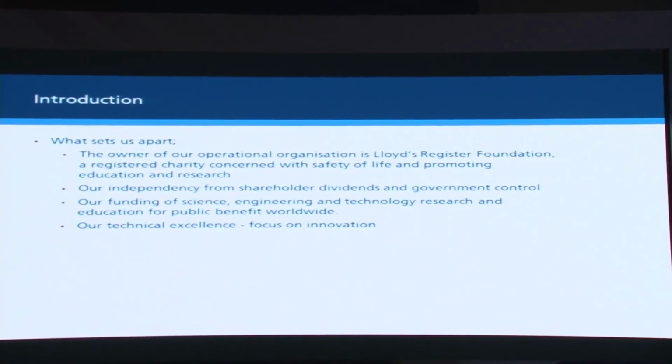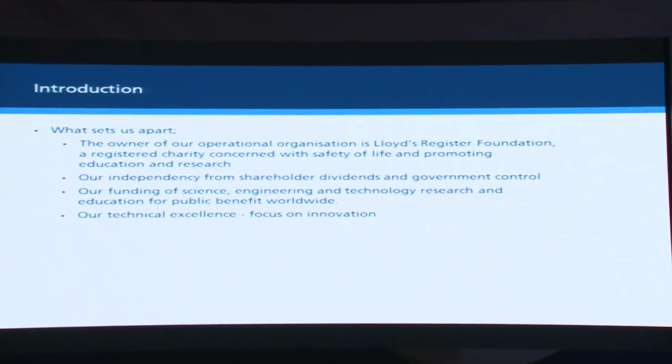But first of all, I said I'm a new kid on the block. I don't know if you know Lloyd's Register, but we are not a straightforward company, and I'll take 1 minute to tell you who we are. The owner of our organization is a foundation. We are a charity concerned with safety and life, and promoting education and research. We are independent from shareholders and governmental control. The money we make is reinvested in society, universities, and projects, and we fund science, engineering, and technology research and education.